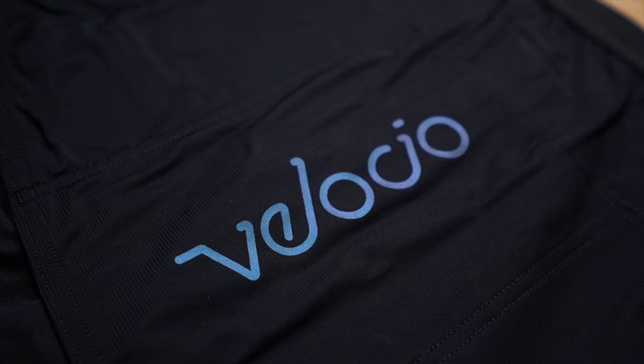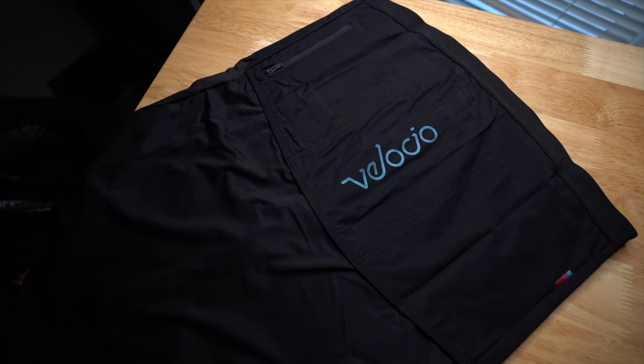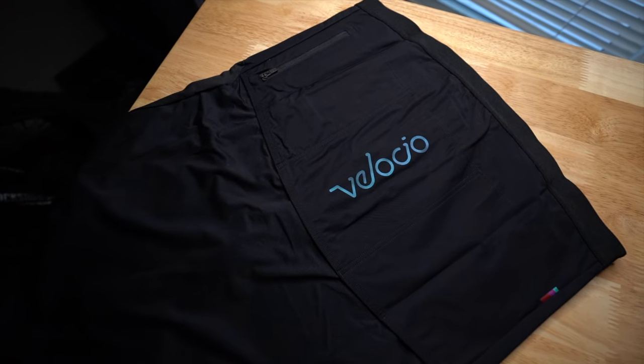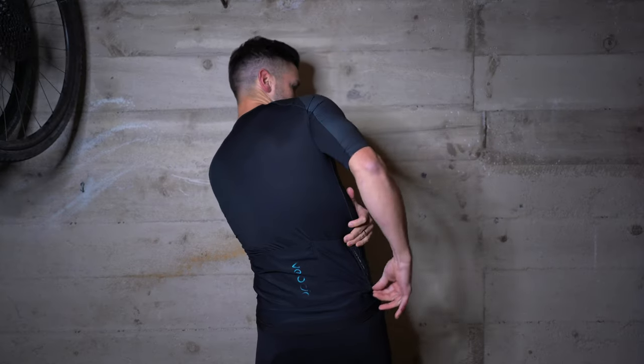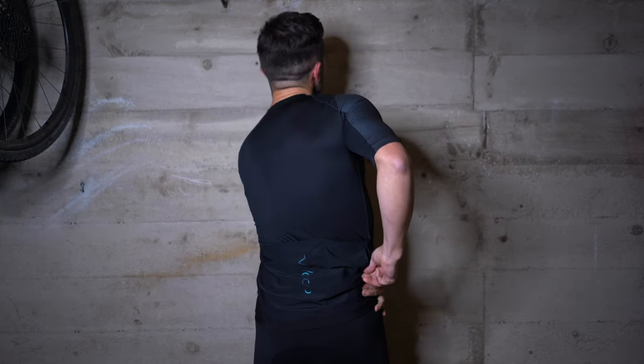I don't know, it just feels great. The rear pockets are well balanced and hold your items nicely. And the addition of a zipped back pocket is super ideal because you can go on a long ride and make sure that your ID or wallet or house key is in there and is staying there until you choose to get it out.